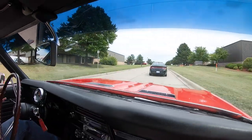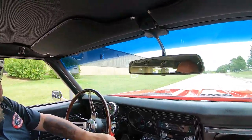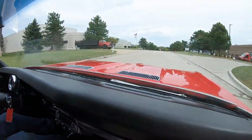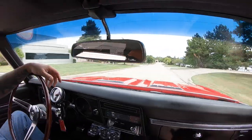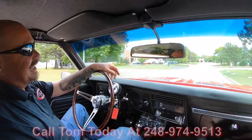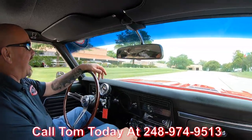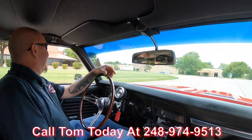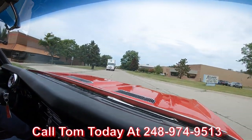Now here at Vanguard Motor Sales, we can ship this car anywhere in the world. We're going around. Anyway, we can ship this baby anywhere in the world. You just give us a call at 248-974-9513. Tom will explain how easy it is to park this dream in your driveway.